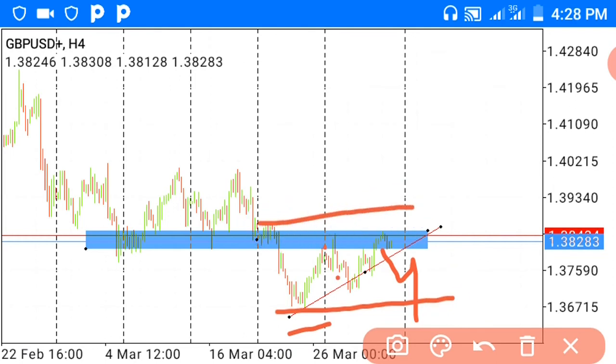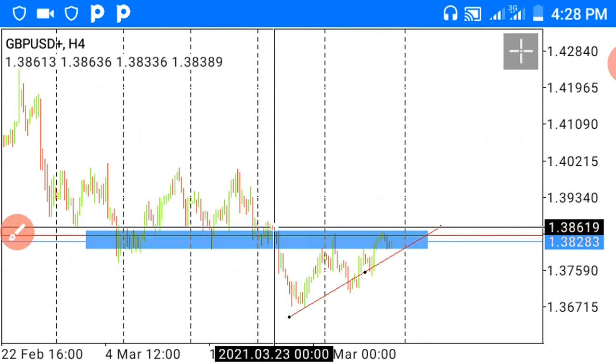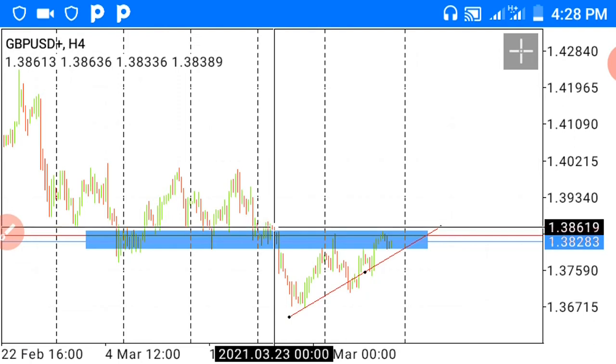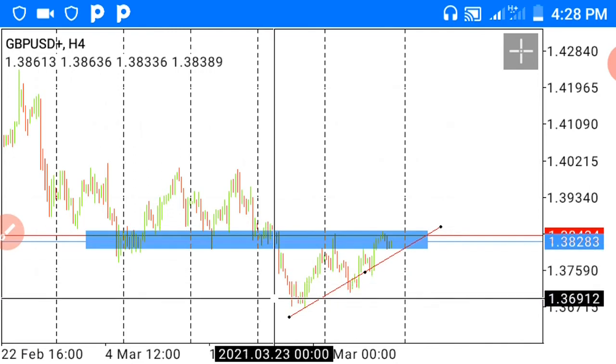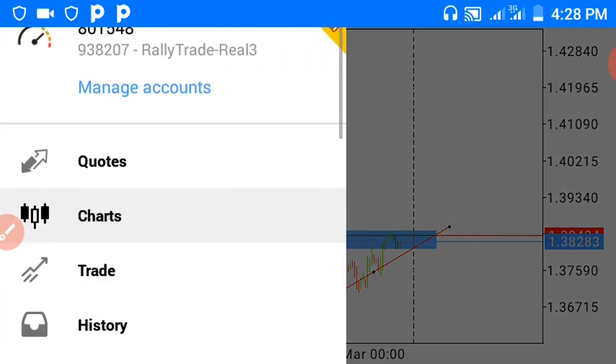Let me check it. I think that should be okay. Our stop loss is going to be 1.38728. That's going to be our stop loss for GBP USD, and our first take profit is going to be at this level, 1.36912. So that is for GBP USD.